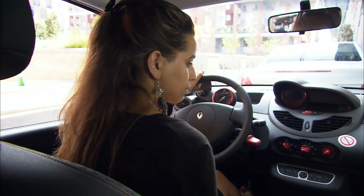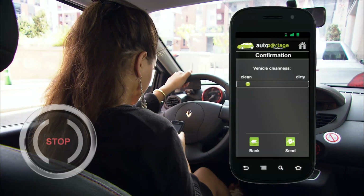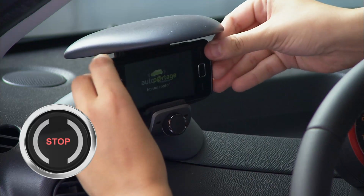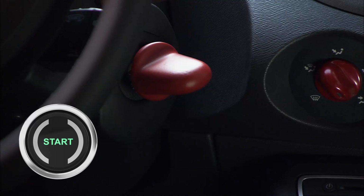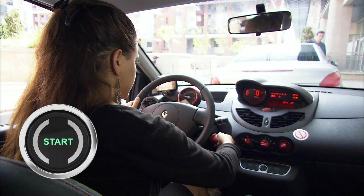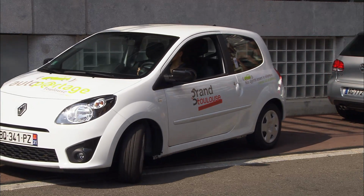Before departure, the car's interior is briefly checked and rated for cleanliness. The mobile phone is placed in the appropriate holder on the dashboard containing another NFC reader. The digital key is recognized, the immobilizer deactivated, and the car can be started. Now, the drive can begin.